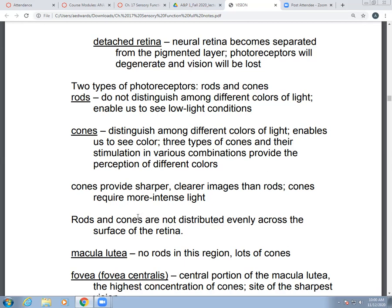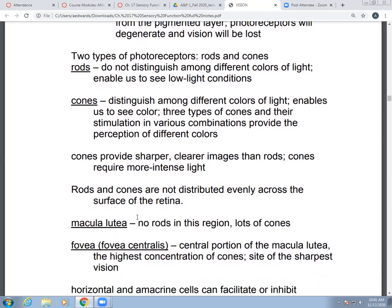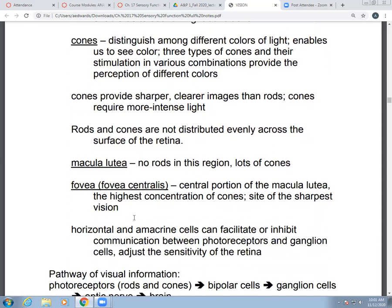The distribution of the rods and cones is not an even distribution on the retina. The area where you have no rods but lots of cones is the macula lutea. So it's just for perceiving color. The central portion of that macula lutea is the fovea centralis, or fovea for short. The concentration of cones is the highest there. It's where your vision is the sharpest.